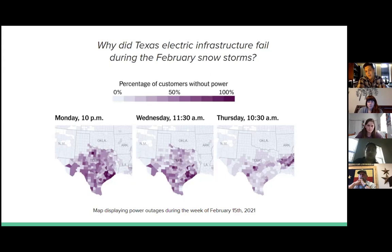But the fact is, there was no regulatory enforcement mechanism. ERCOT cannot make them do it. The PUC cannot make them do it. The state legislature could, but the state legislature did not legislate to force these plants to winterize. The state legislature did not even put funds up to say, here's some money that you could use to winterize these plants and prepare for the next storms.